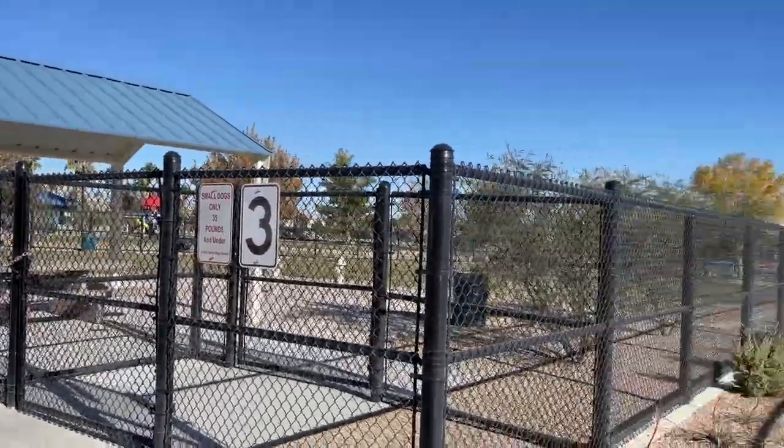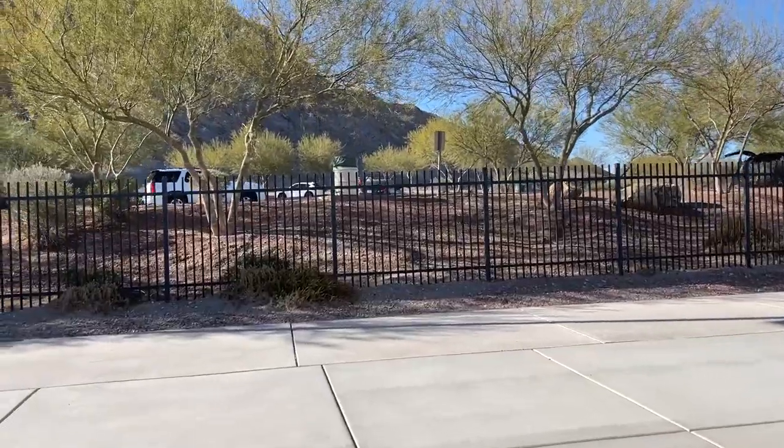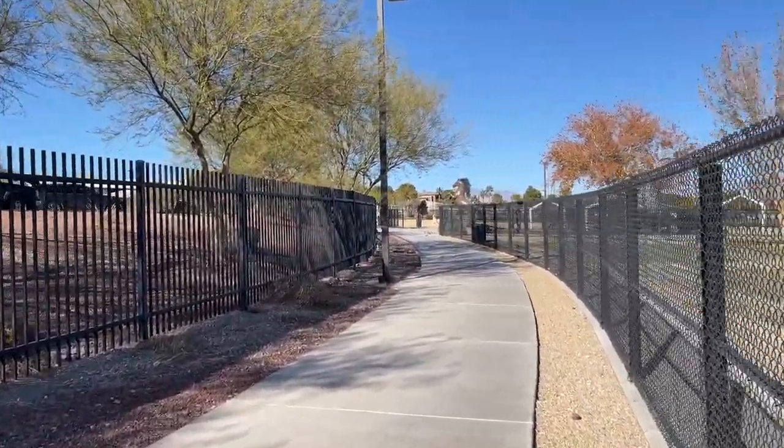So this is for small dogs only. So this is the two small dog park right here, 35 pounds and under. They also have the walking trail that leads up to the Lone Mountain area. A lot of people come up here to take a hike.